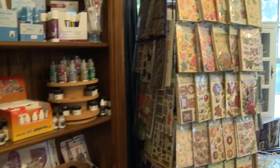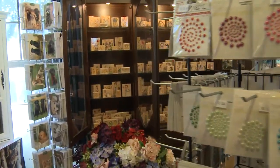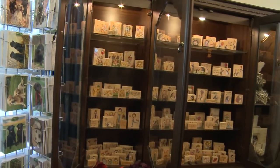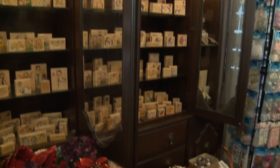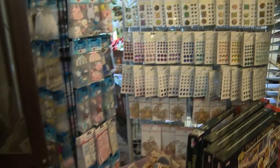Now, Christmas time, this is a beautiful time of year for people to be sitting down and making their own Christmas cards, really personalising them. And it's a beautiful hobby to take up with the children as well. As I well know.